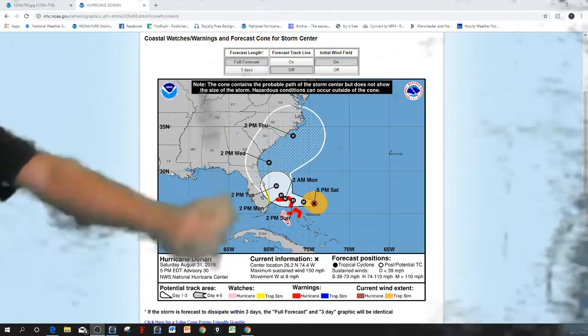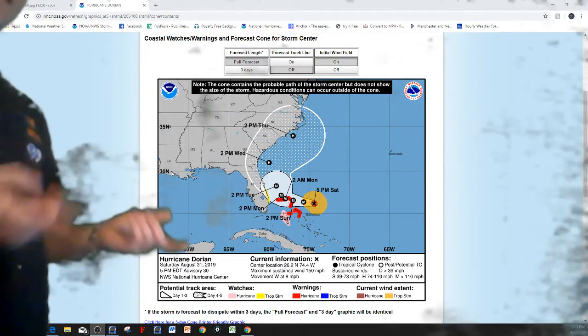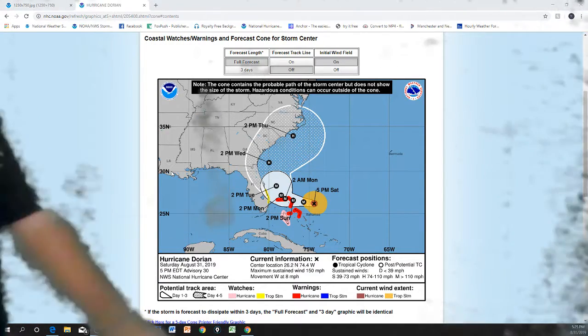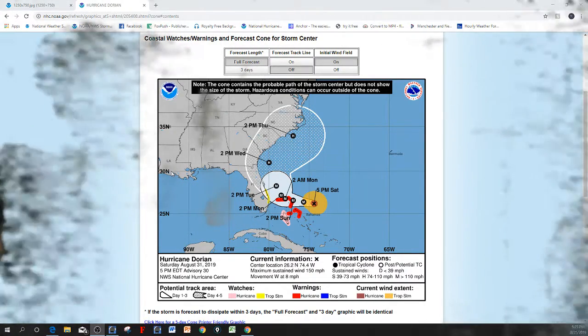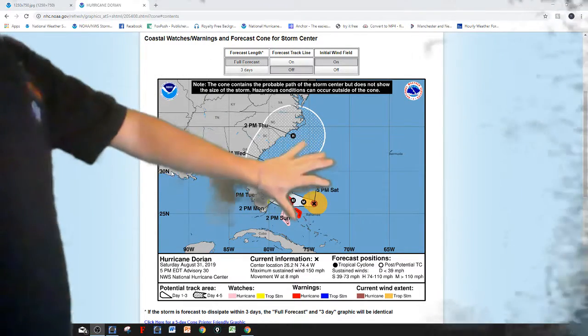The M's mean that's going to be a major hurricane, so Category 3 and above. That would be a Category 2 hurricane. So right now it's a Category 4 hurricane, winds of 150 miles an hour. Pressure is, I believe, around 944, 940 millibars. So it's a very low pressure storm.